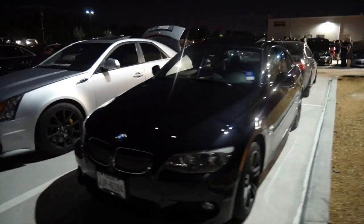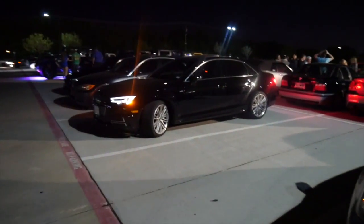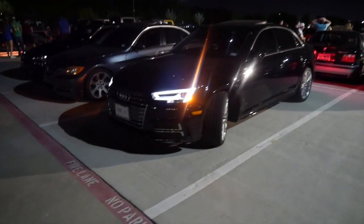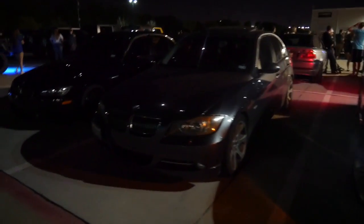335 xDrive, CTS-V, V9 Audi, showing its LED lights to the world, and we've lost the light. Sorry guys, anyone down here?